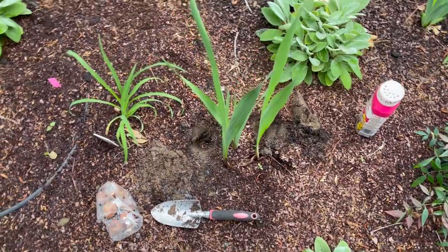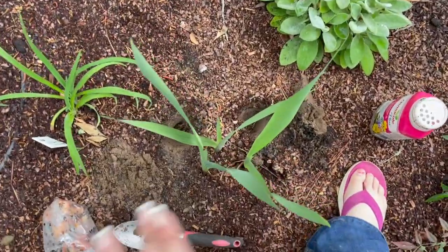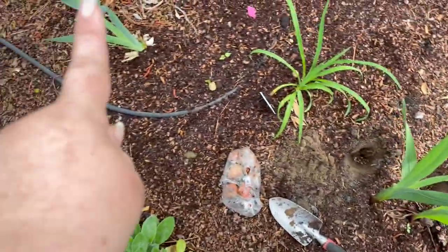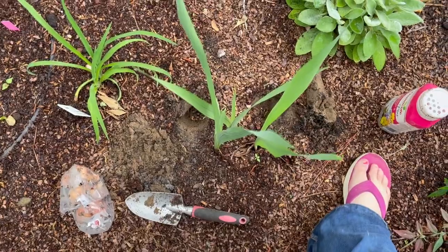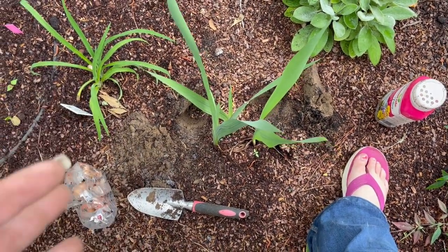All right, y'all, so I wanted to show you up close how exactly I'm planting these glad bulbs. If you watched my bulb video, you saw me plant all these glads and the irises. When I planted these, I used my auger and I tilled up the whole area really good so that the dirt down here is nice and soft.